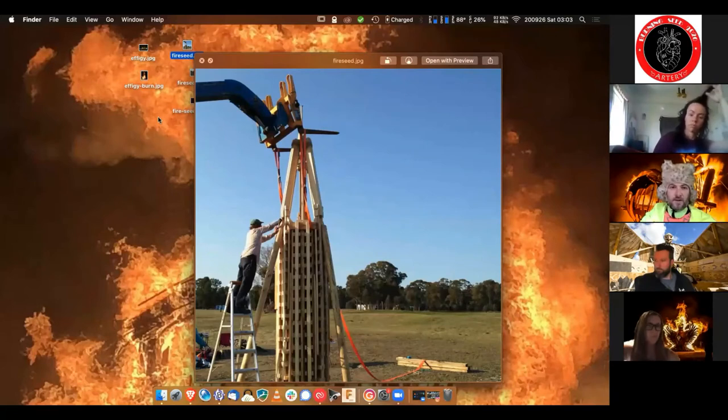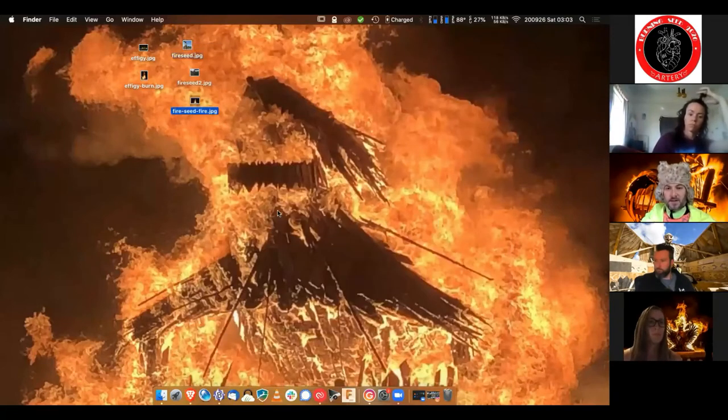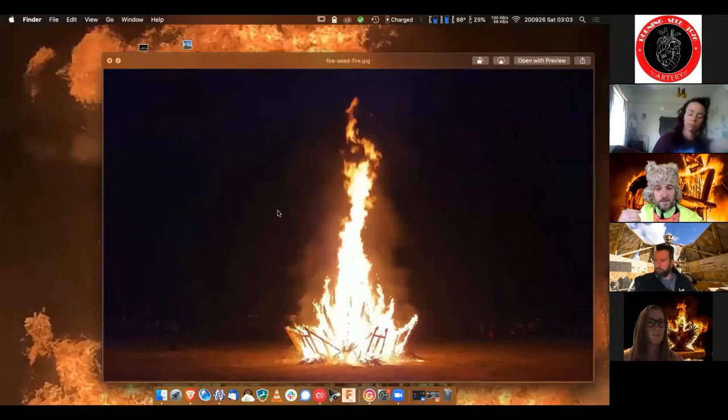And the result of that is quite the opposite to the 15 burn. It's a flame that was just as tall as a 12 meter structure, even though it was a 4 meter structure, because we were maximizing fuel surface area and oxygen. So that's something to think about when you're burning.